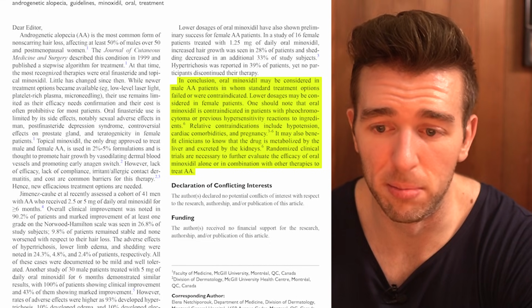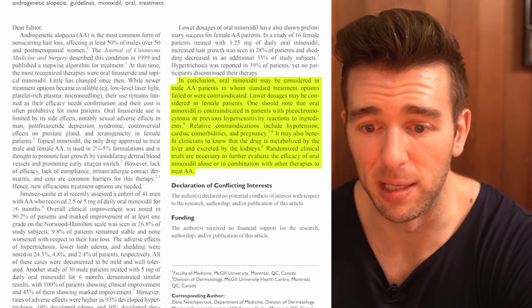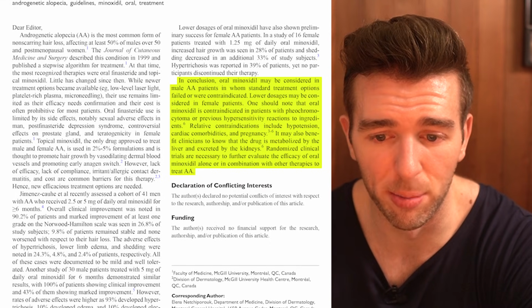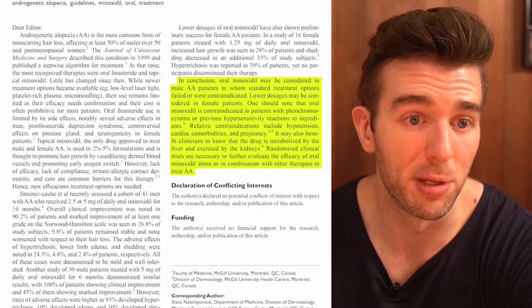It may also benefit clinicians to know that the drug is metabolized by the liver and excreted by the kidneys. Randomized clinical trials are necessary to further evaluate the efficacy of oral minoxidil alone or in combination with other therapies to treat androgenetic alopecia. So that is one study of note.